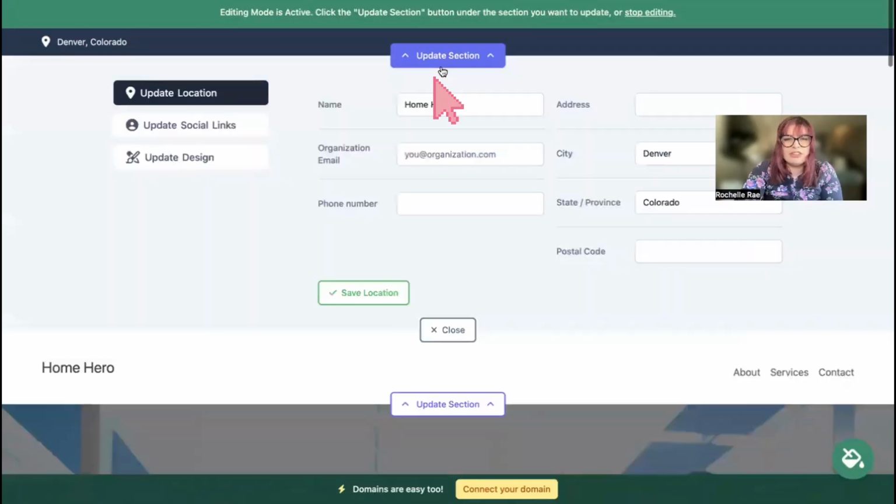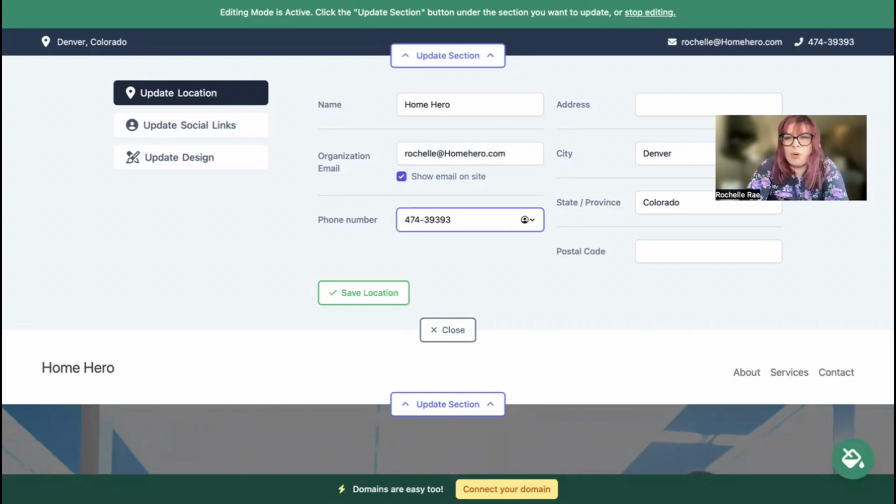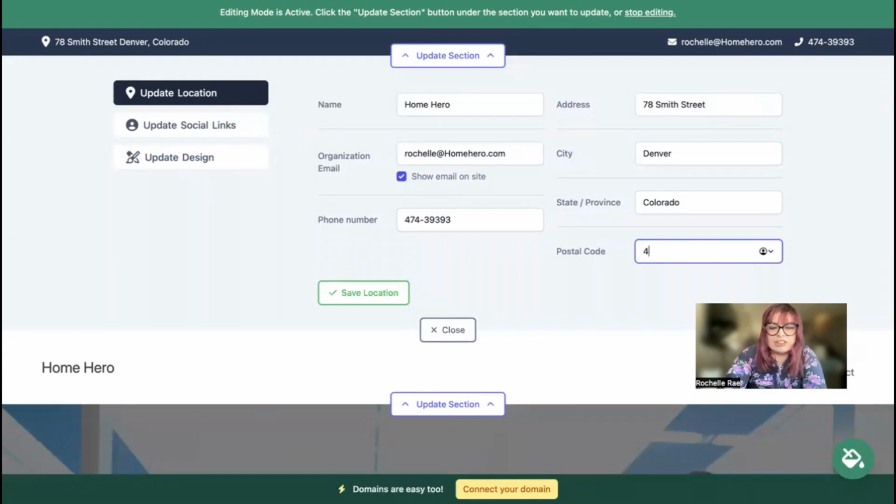I'm going to click on the first section and pop in a few basic details about my business. I want to make sure that my email address is visible to my customers, so check that box, show email on site. Awesome. Phone numbers, click to call, and physical location. Maybe you are a mobile business, in which case leave this off, but if not, pop in the details over here, the physical location.